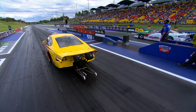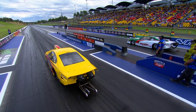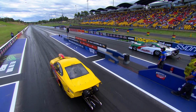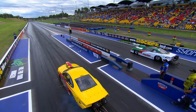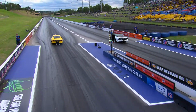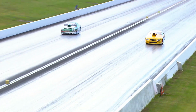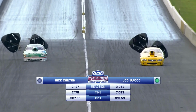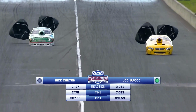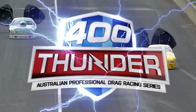Jody Racco in the yellow Monaro. Rick Chilton in the Pontiac. Bumping in towards the start beams on the rev limiters. Hole shot advantage to Jody Racco. Win light to Jody Racco, 7.08, 313 kilometres an hour. Rick Chilton, a 7.17, 307.